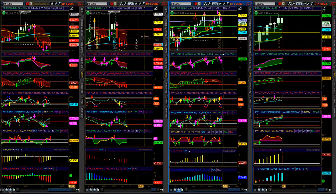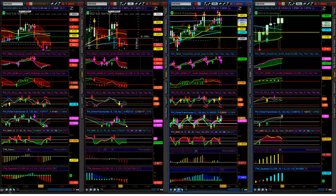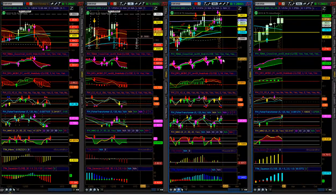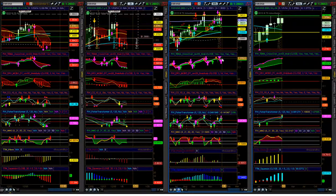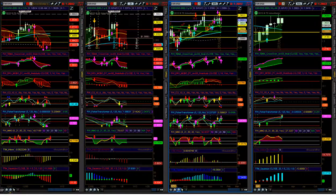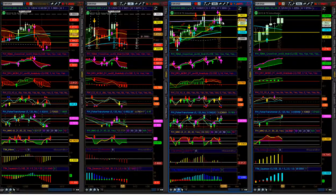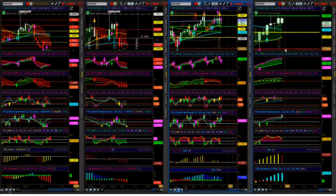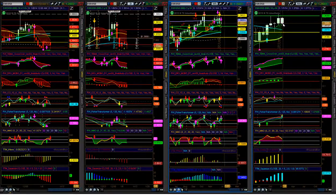Over here on the weekly, you have, wow. Everything is negative except the TEMA, it's positive. Everything else is negative. Even on the PPS sell signals, all three here are showing more downside. And this is just kind of what it is.